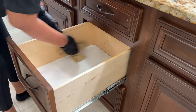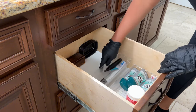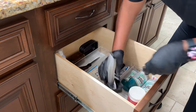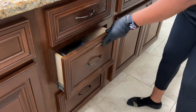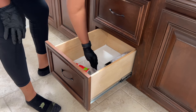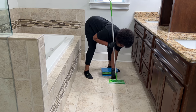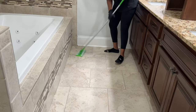Third drawers were not as dirty, but they were also not as organized either. Now that his vanity is cleaned and organized, we can finish cleaning the bathroom by mopping his floor. I'm using the Swiffer WetJet because it's easy to use, store, and it deodorizes by leaving a clean, fresh scent behind.